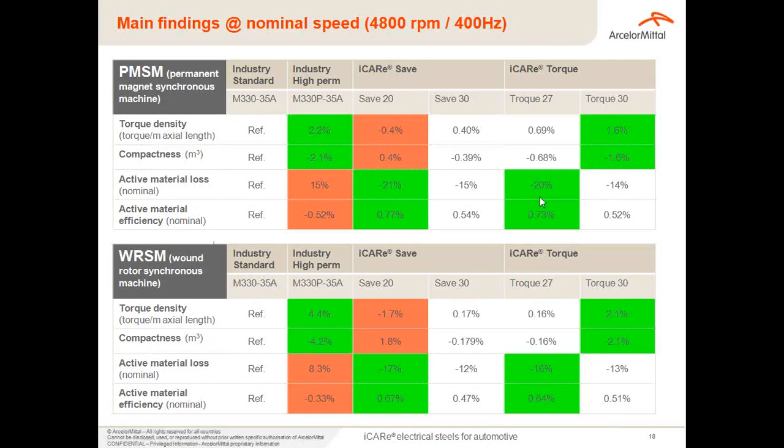And then you can have a polarization increase, and that will bring you better torque density and therefore also a smaller volume of the machine. So in this exercise, the torque choice is in fact the best if you want both properties to be optimized. If you're saying, I only really want the lowest possible loss machine, then you can go as well to the safe in 0.2 millimeter material.